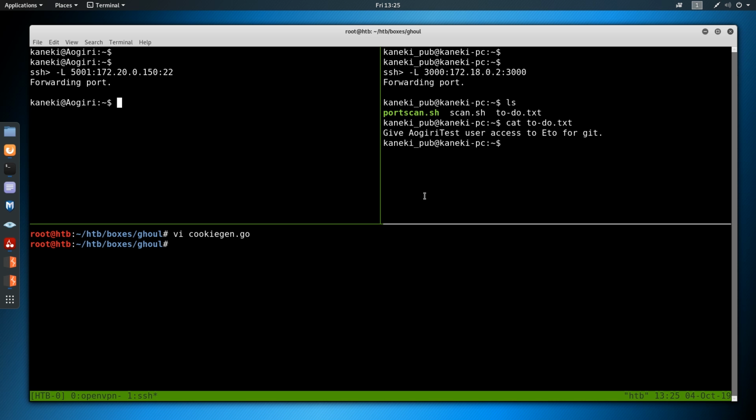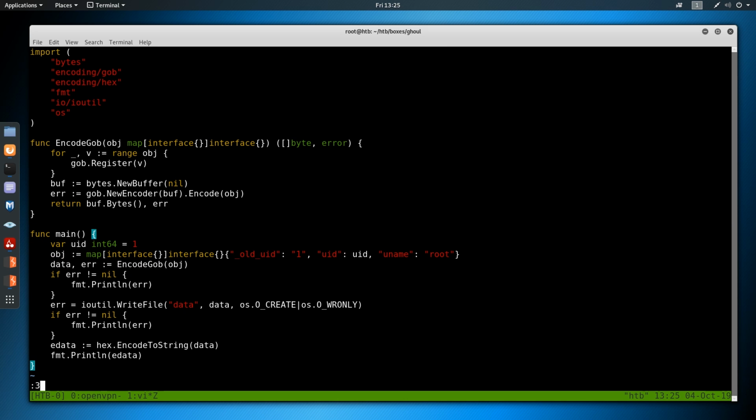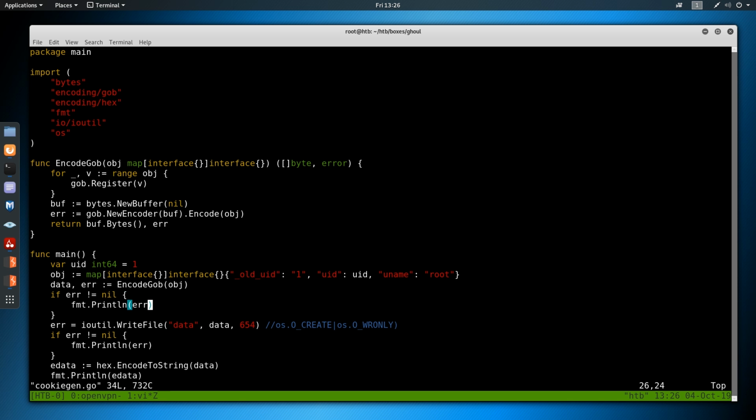So what we're going to do is use this Go code to create a cookie. So go run cookiegen. Cannot use ocreate. Maybe this is because of a wrong Go version. Let's go to line 28. Doesn't look like it likes these variables. We'll do 644. So that's just a chmod number. And I'm not sure if it wants quotes. 654, sure. Go run cookiegen. We don't use OS anymore.